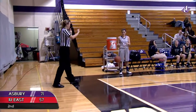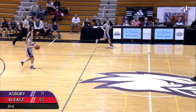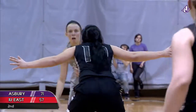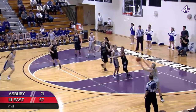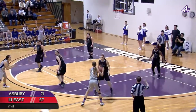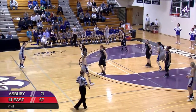Brittany Warren was running over to grab the rebound, but thought better of it as a couple of IU East players were coming over to get it. So she just lets the ball go out of bounds, and now Kylie Gorby's got control of the ball. And there's Reinhardt with the pass to Taylor. And there's Brown down to the basket. Back to Taylor. Taylor had the hot hand in the first half. She hasn't done a whole lot yet here in the second.